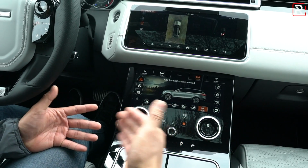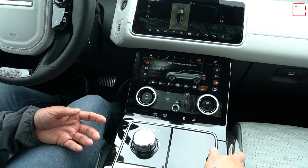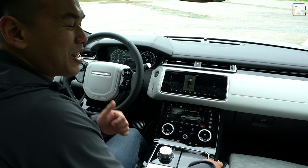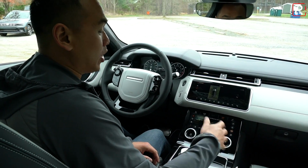When it's in off-road, it'll give you a little over 8 inches of ground clearance. There's also a little button in here to make the exhaust extra loud. That noise coming out of a car like this is just really cool. A lot of people don't expect something like that in something that looks like this.